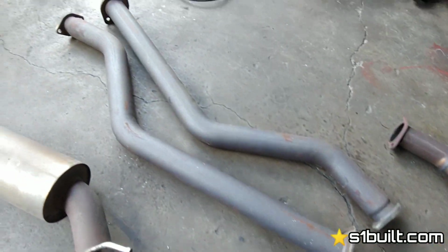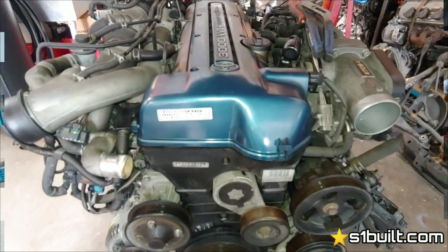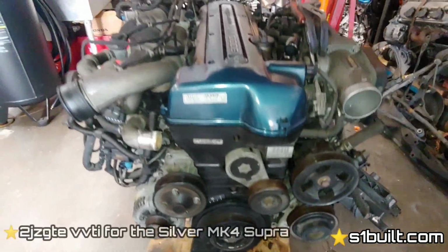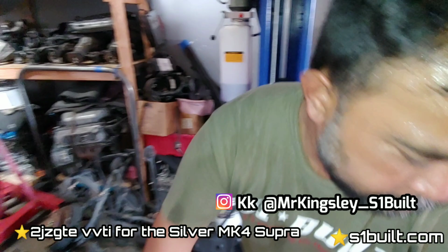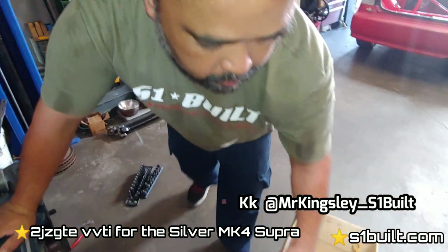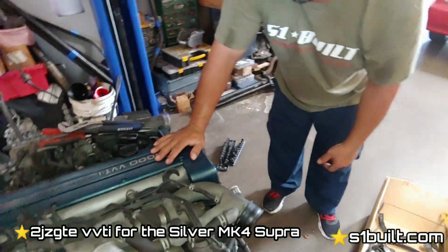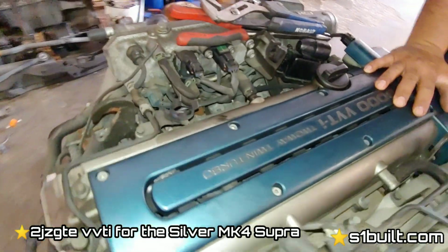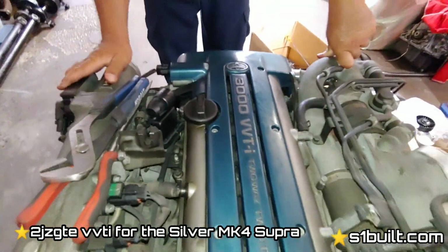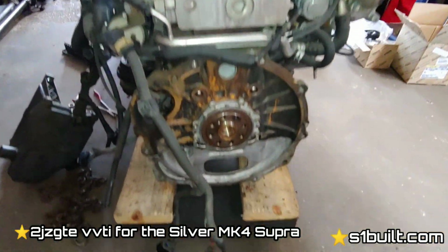This is what's gonna go on it. Really nice. KK is getting ready to start freshening up this motor. What you gonna be doing, KK? So we got the water pump, timing belt, tensioner, valve cover gasket, just simple routine maintenance on it before we drop it in. That way I know, at least I know 100% it's been redone. Right, a little freshen up. Yeah, a little freshen up. Double check all the seals when we start taking it apart.